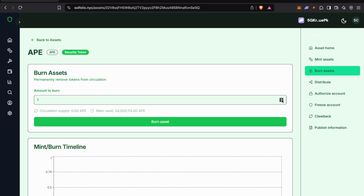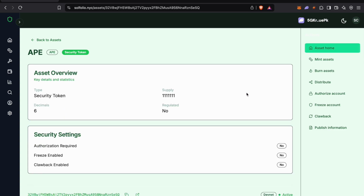Well, through distribution, we can create multiple vaults for different departments or purposes. And we can also transfer these assets between vaults with just a few clicks. We can also freeze assets when needed for security or compliance. And by clawing back the assets, we can authorize or revoke holder permissions.